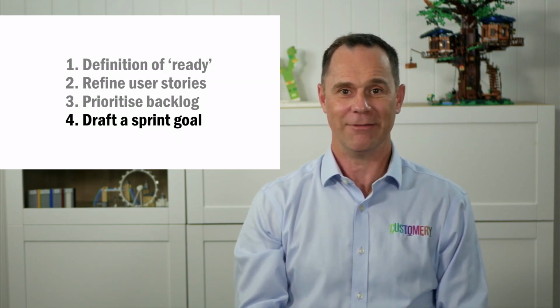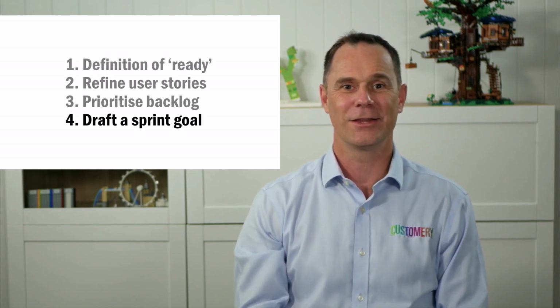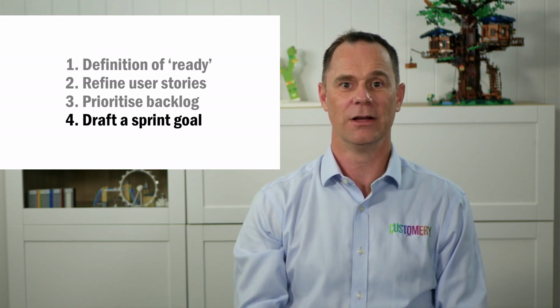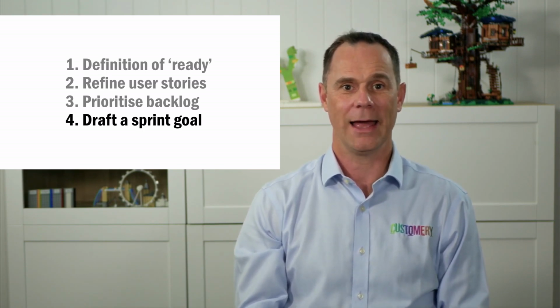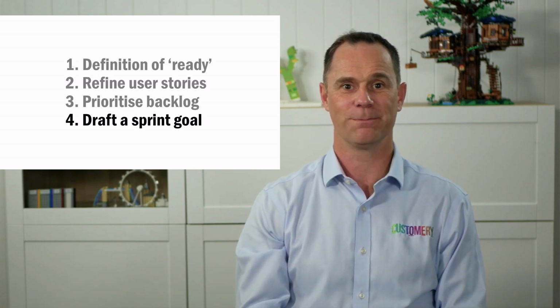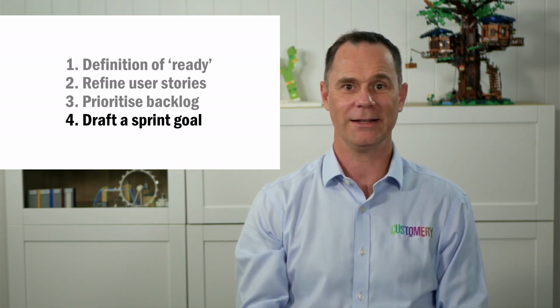Your product owner and developers should be drafting a sprint goal before sprint planning. The product owner should set an objective for the upcoming sprint and highlight which items might help meet that objective. These objectives are draft sprint goals that will be refined and agreed during sprint planning.